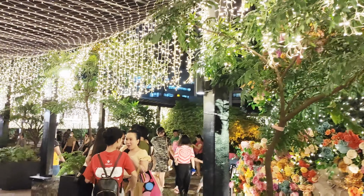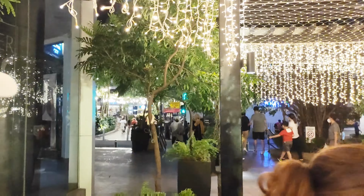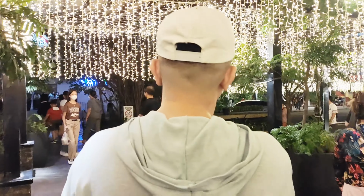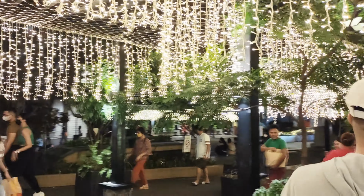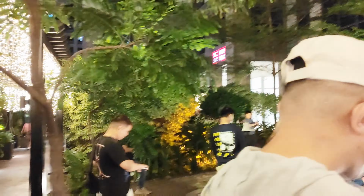So it's very fascinating guys why people really amazed or attracted to life or mga living things. So we have here giant Christmas tree here.